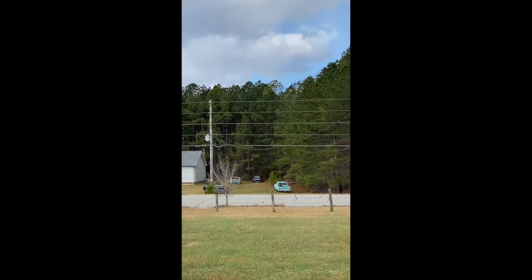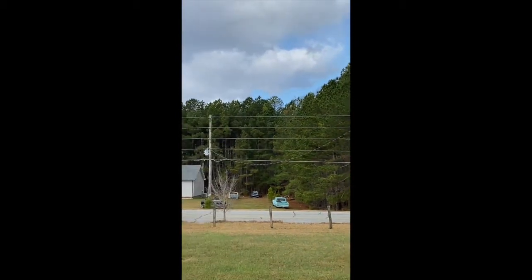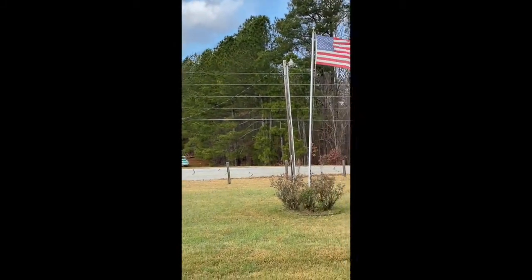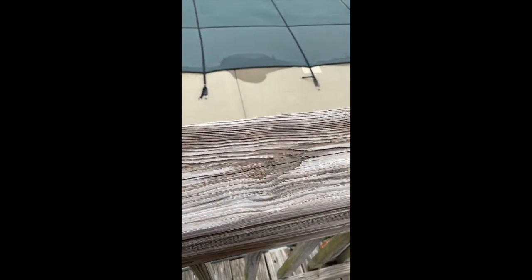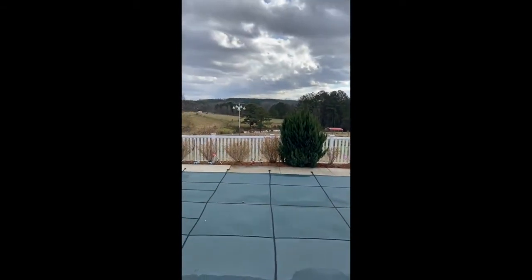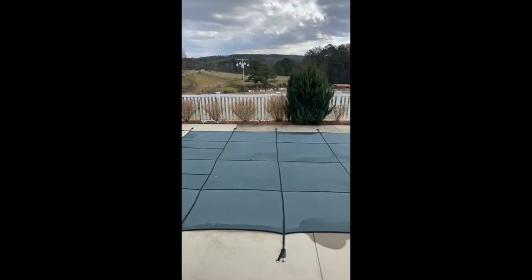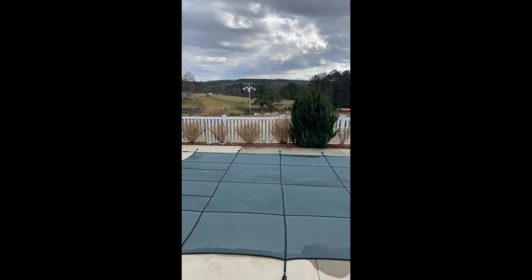Tommy got his meat grinder. Y'all, it's snowing. Well, you gotta look really hard to see it. We got flurries. You can see the flag. It's snowing more on this side of the house, so maybe we can catch some as it falls. Yep, there you go. It's not much, but we'll take it. Snow on Christmas, that's pretty cool. Maybe it'll stick. I doubt it, but maybe.